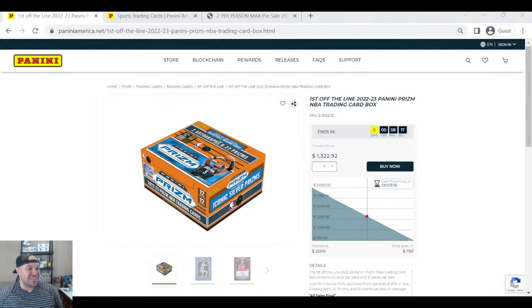We're at $13.22, 92 cents for an hour in this Dutch auction. I haven't checked high volume yet.